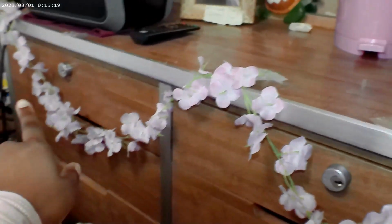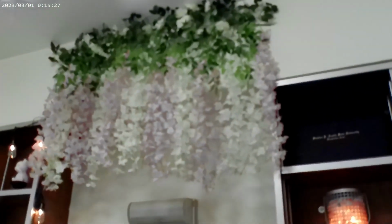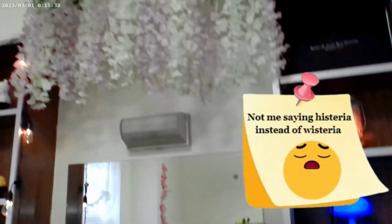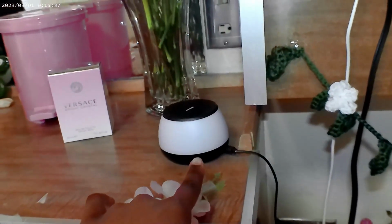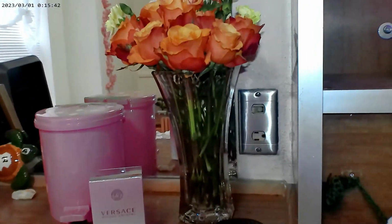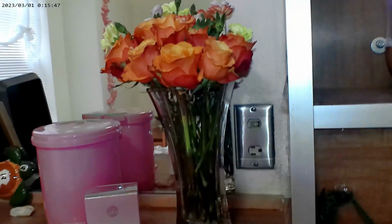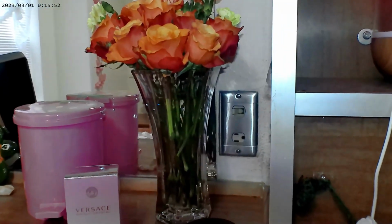I put these flowers here, ignore the ghetto taping, but please. Anyways, I got it from Extra Pieces, so cute. But yeah, you have this speaker that my boyfriend gifted to me, and then you have these flowers, which are so pretty. I normally like to keep pink flowers because it matches the theme, but sometimes I like to switch up the color. I love to have one set of fresh flowers in the room.